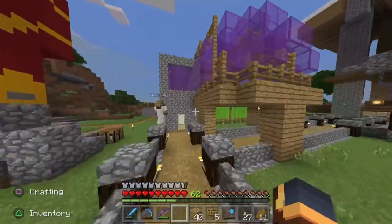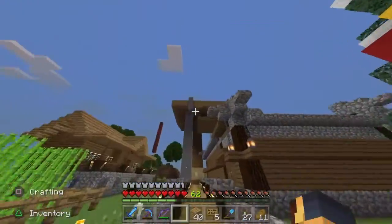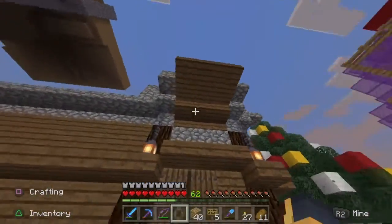So it's quite big, this one. It's probably the biggest build in the entire world, if not it's a mob spawner. So it's quite a massive build.